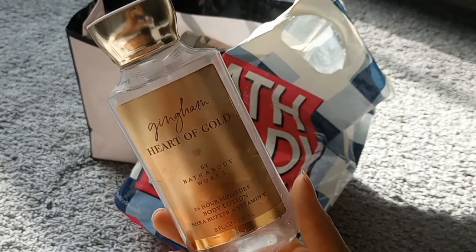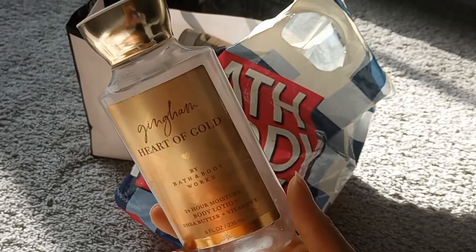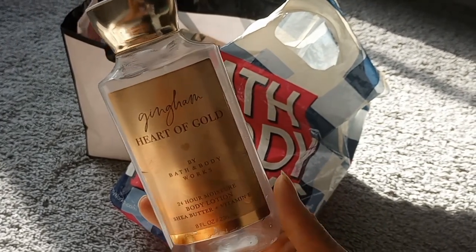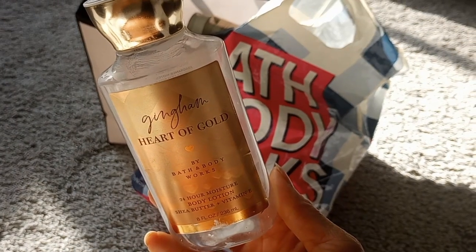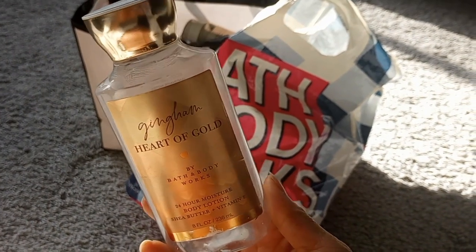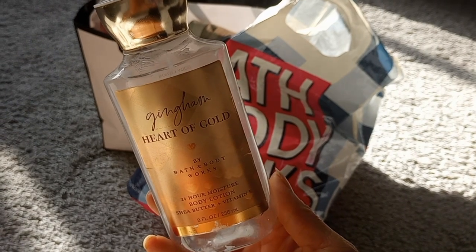This one has been discontinued maybe for like a year or a year and a half now. This was a really nice gingham. It's not my favorite gingham. My favorite gingham is Gingham Vibrant, but this was a really good gingham. Definitely top 3 for me.